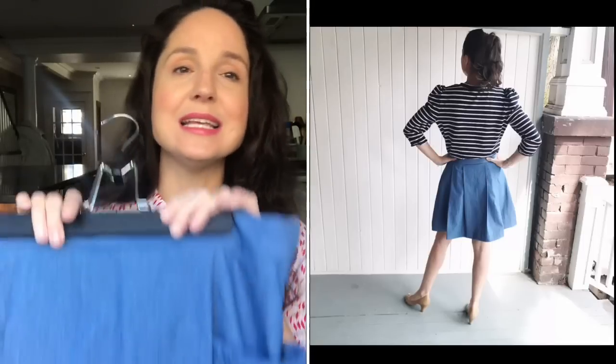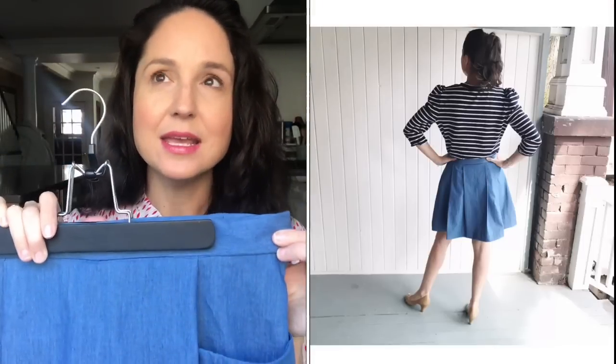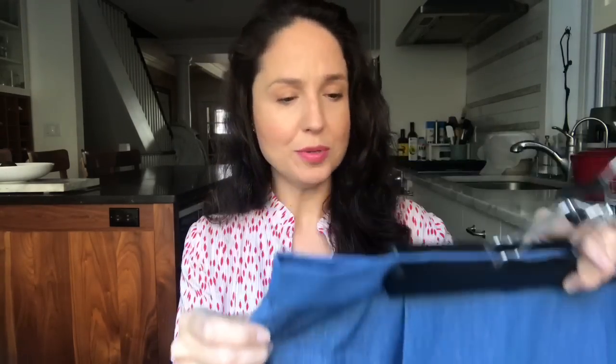I do need to size down next time. So I made a 10 because of the waist size, and I definitely should have made an 8, and I should have checked it before I put on the waistband. Totally my fault, but I was in a groove and I wanted to get it done. So I'm gonna probably open something up and take it in just a tad, but it's also great because I can tuck things into it now.